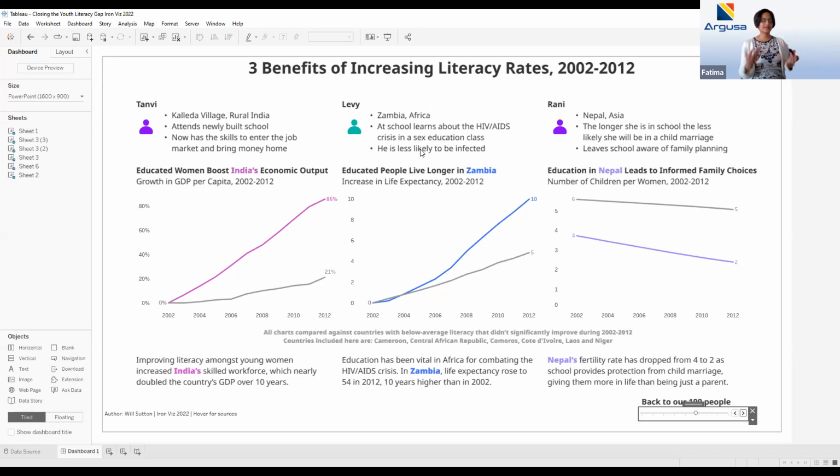So he takes 3 specific examples. Again, I love the fact that he chose stories instead of trying to stay very global and not personalize them. He has followed one person from rural India, and then chosen to show some indicators of India's economic output from 2002 to 2012. Then he talks about someone from Africa, again a specific person, so you personalize the presentation, and shows the life expectancy in Zambia. And then he has chosen another person from Nepal, and shows the fertility rate in Nepal, which has gone down between 2002 and 2012, thanks to the fact that they're educating more and more girls.